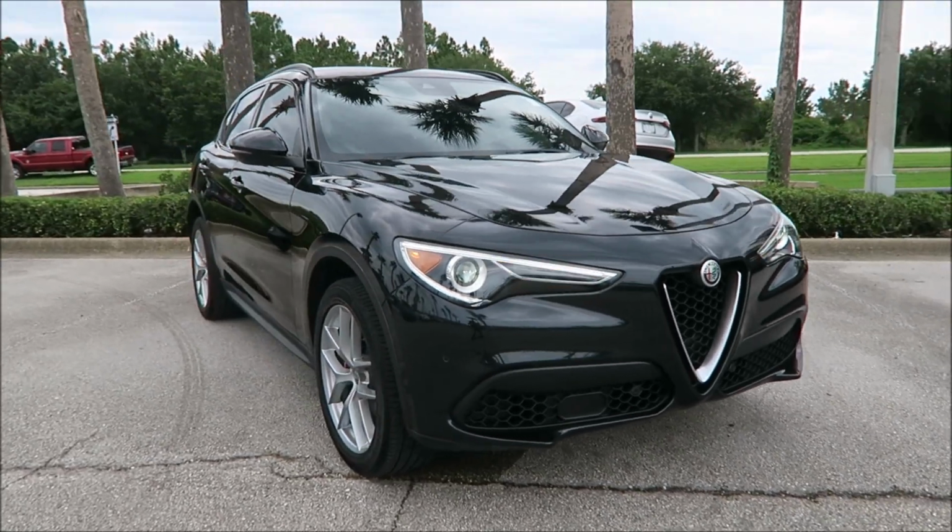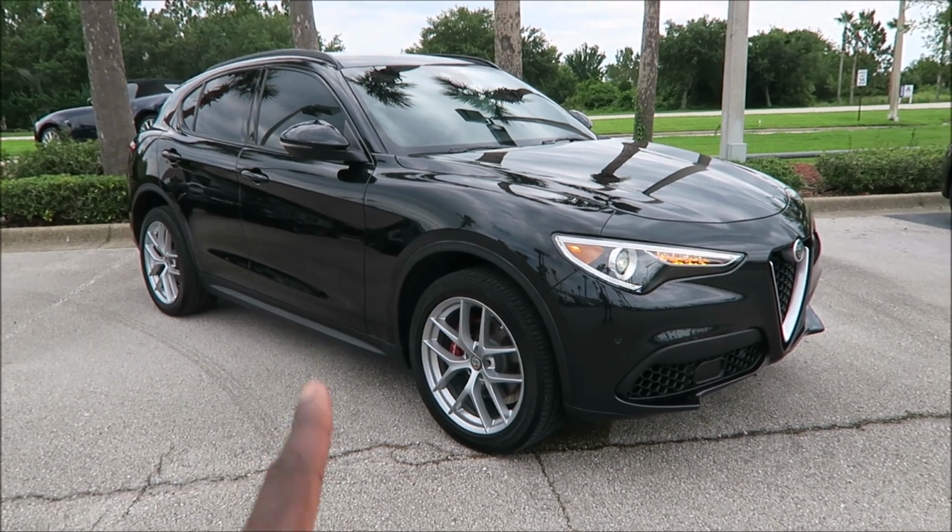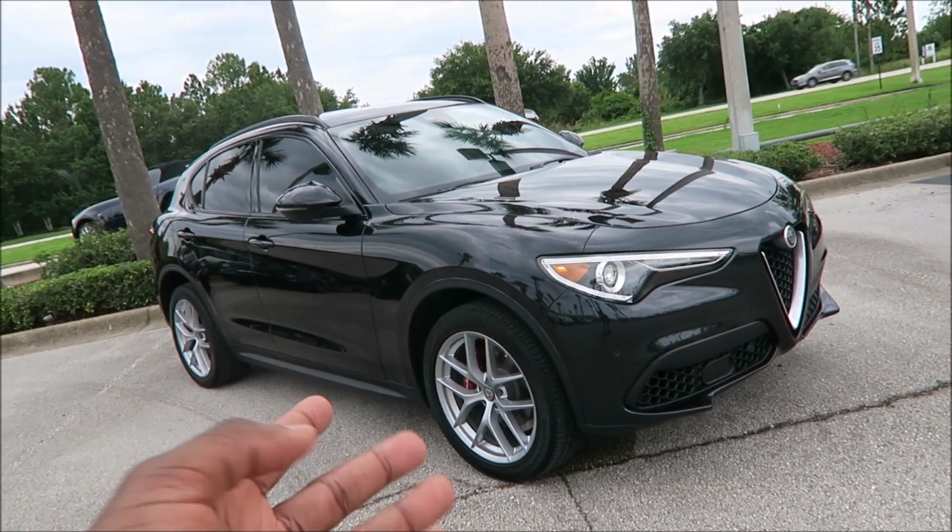All right, so after taking a ride with me and experiencing this 2018 Alfa Romeo Ti Sport, we should probably tell you the price, right? Now, brand new a year and a half ago, this car would have cost you about $52,000.